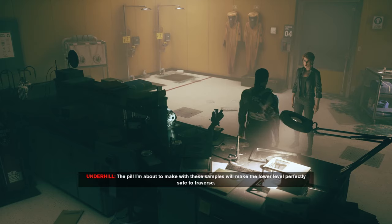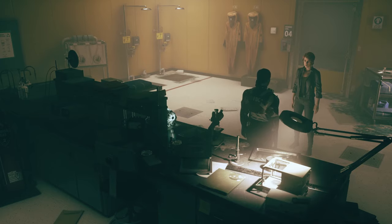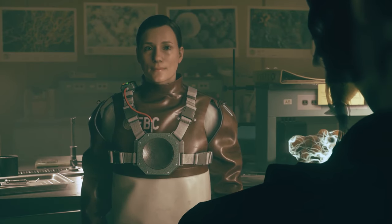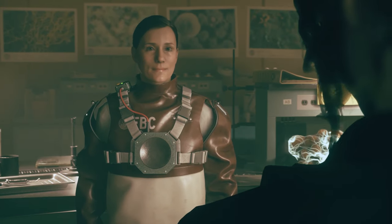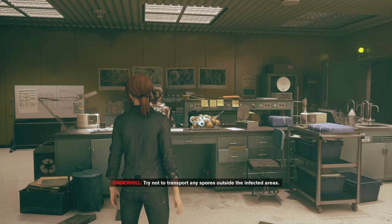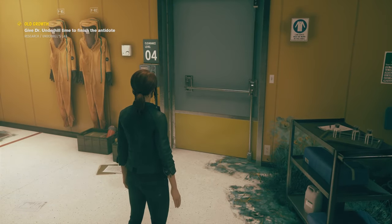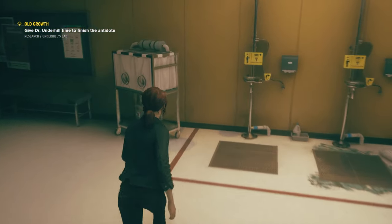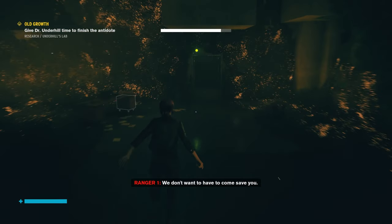The pill I'm about to make with these samples will make the lower level perfectly safe to traverse. It has the added benefit of immunizing you against the pit's toxic spores. Now leave me to it. I need to get going. Try not to transport any spores outside the infected areas. Give them time to finish the antidote. Okay. Be careful down there.